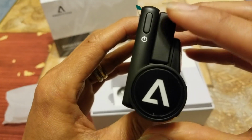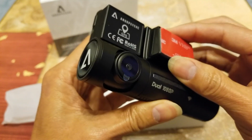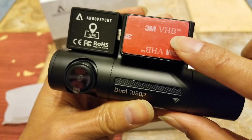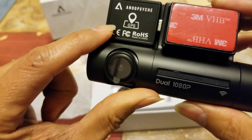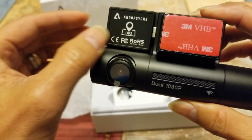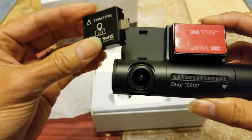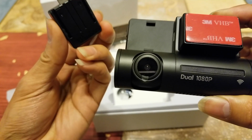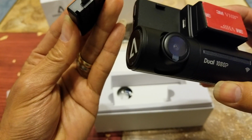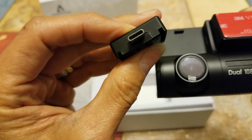And here's your power button right here. And it comes with this 3M double-sided tape. So this is the GPS module that you can remove if you don't want people to track you or if you don't want anybody to know where you're at, but this is for a safety feature. And this looks like a USB Type-C.